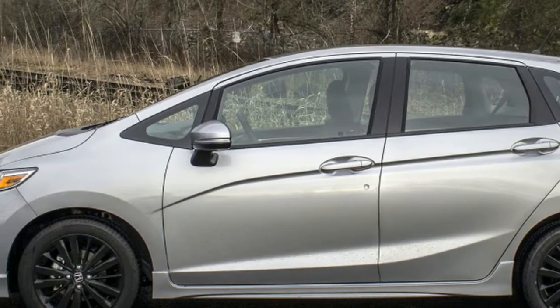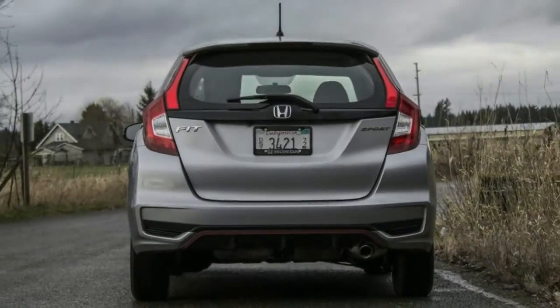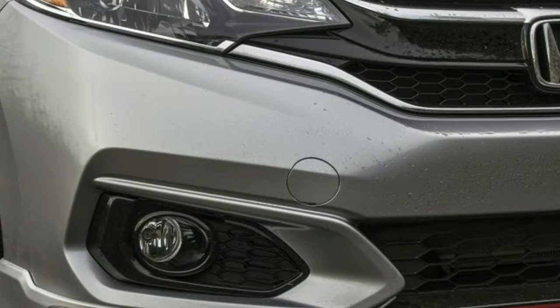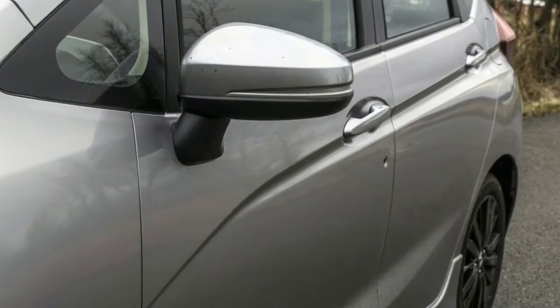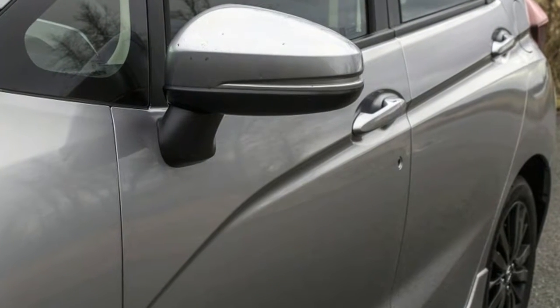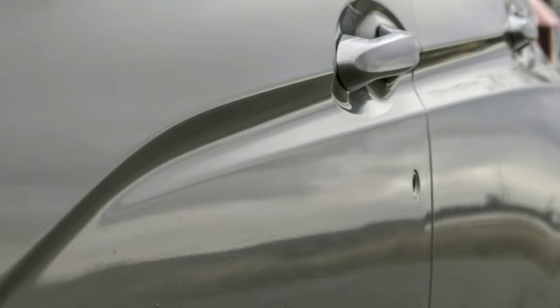If you're a Fit owner interested in slaloming up and down the canyons, there's a semi-aftermarket solution: HFP springs and dampers. My car wasn't so fitted, but we drove an HFP-modified Fit earlier this year, and it nails the dynamics that made old Civics so charismatic.